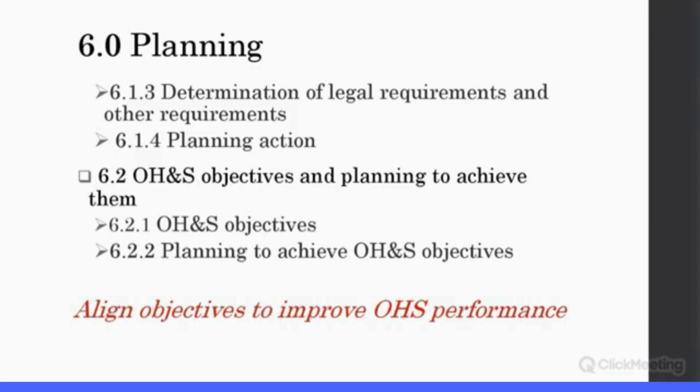So again, to take a look at how you establish your safety objectives. It's okay to tie them to your frequency rate, even though that's really more of a lagging indicator. But take a look at other more creative ways to set objectives that will drive risk reduction.